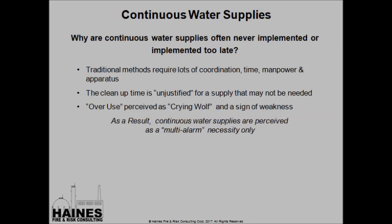So if there are so many benefits to establishing a continuous water supply, why are they often never implemented or implemented too late? And I can tell you there's a couple of reasons behind this. First, traditional methods require a lot of coordination, time, manpower, and apparatus to get established. All of these things are in short supply today, and particularly during daytime hours. The cleanup time is often considered to be unjustified compared to the size of the fire.